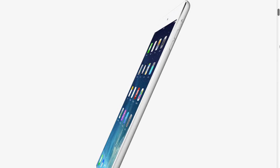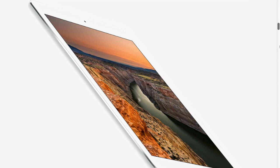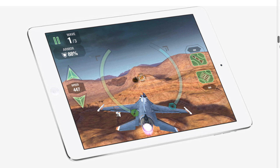I know a lot of people say it's not needed for the iPad, and I know from the iPhone 5S launch that production on the fingerprint scanner isn't up to where Apple wants it to be, but I like Touch ID and I think it's a glaring omission, especially for the flagship iPad.